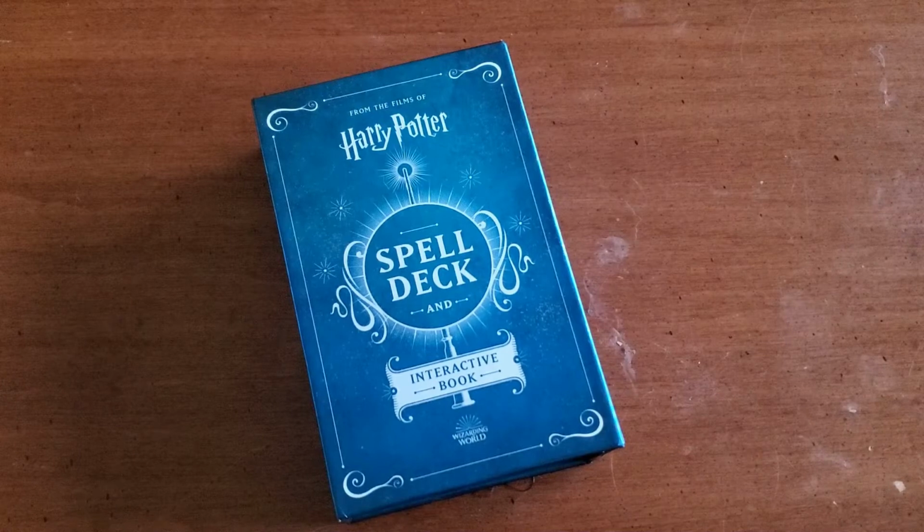This obviously is called the Spell Deck and Interactive Book from the films of Harry Potter. If you know me, I am a huge Harry Potter fan. Loved it since I was very young when the first book came out. Loved reading it, loved the movies, except for the last few I'm not a big fan of. I still like them, obviously, but I'm not gonna bore you with the details of how I feel like it wasn't enough or whatever.